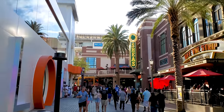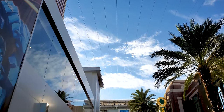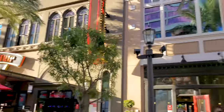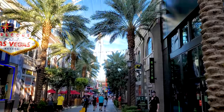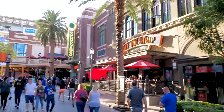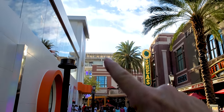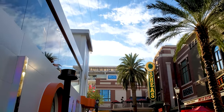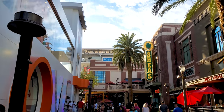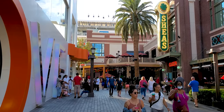I gotta do the zip line. Let's see if we can pull focus on that. There's a zip line that runs all the way from down there. Let's get some focus going on. Bam, right there. That's pretty cool. I gotta do that. I'm not sure about those whole laying down, flying like Superman deals.